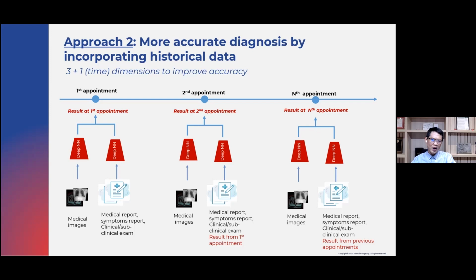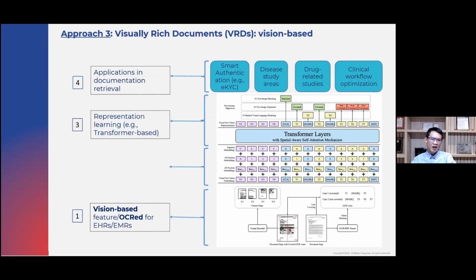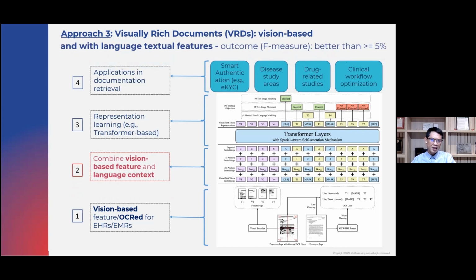And for visually rich documents, besides vision-based features and OCR, representation learning for transfer-based and document retrieval, we bring in the combination of vision-based features and language context. This is one of the features that we are looking forward to applying for 2022, and that will help to improve the knowledge graph quality.